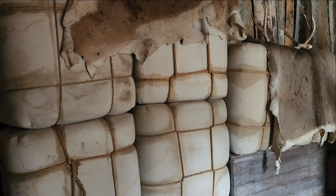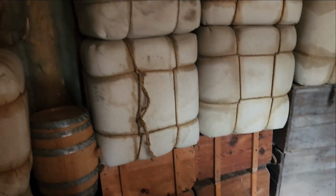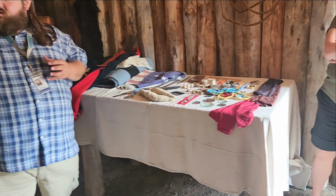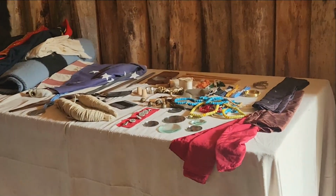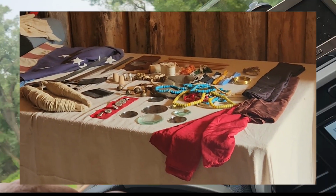It's basically just their soft fibrous goods. Basically everything back then was wrapped in canvas to try and keep it waterproof, and especially with their fibrous goods, because spending that much time on the river, everything gives way to rot.